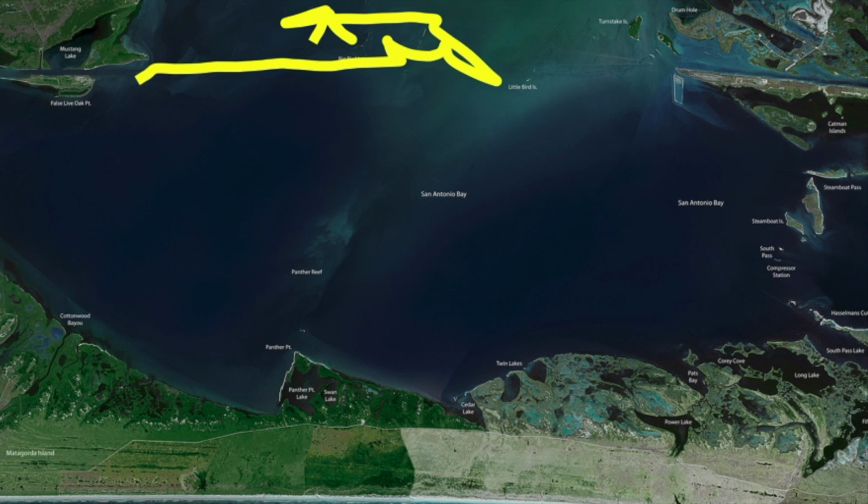Get around these reefs, locate them, find them, get on them, walk the edge, the drop edge on one side, the tapered edge on the other side. If you've got 2, 3, 4 people where you can really spread yourselves out and work up and down these shorelines or these reefs that are all out in San Antonio Bay, that's going to give you your best opportunity.